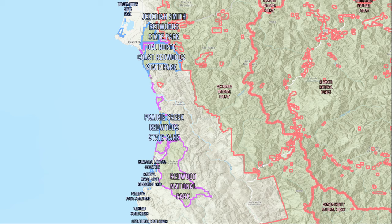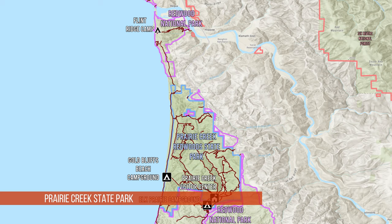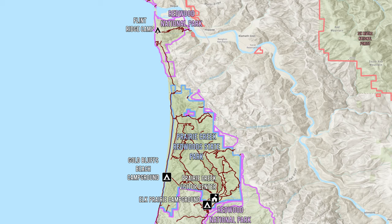Next is Prairie Creek State Park to the south of Del Norte Coast. It features a lot of old growth forests and beaches. It also has meadow areas where you can frequently spot Roosevelt elk. There are two frontcountry campgrounds here, Gold Bluffs Beach and Elk Prairie Campgrounds.